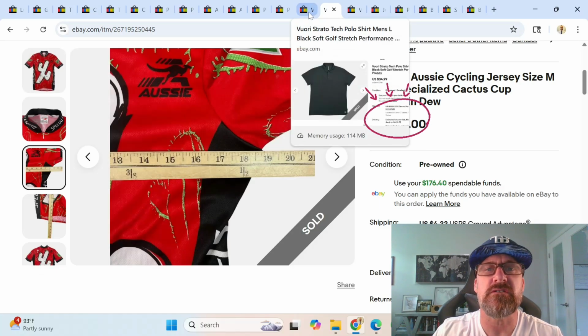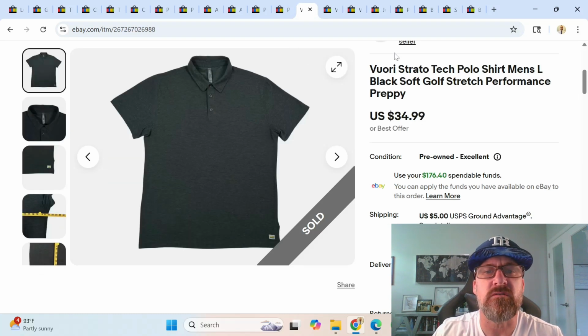So $32. As we keep moving on, you'll see the price is going to increase. So that's great. Always trying to get $20 or more.